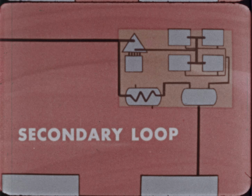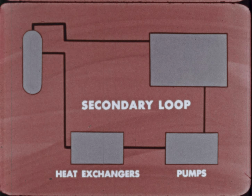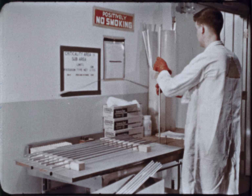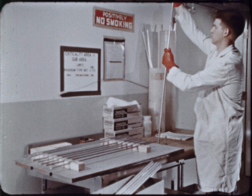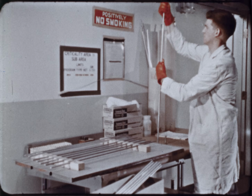The remainder of the secondary loop is somewhat conventional, having the necessary pumps and heat exchangers to recycle feed water back to the steam generator. The fuel elements are basic components of PM-1. Their manufacture starts our survey of PM-1 fabrication and testing.